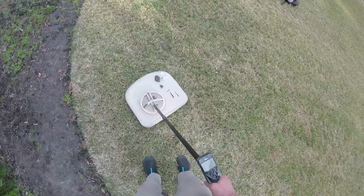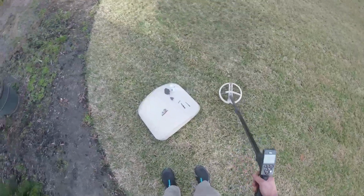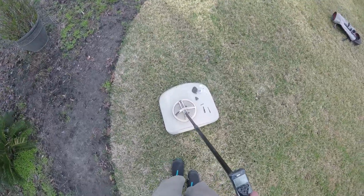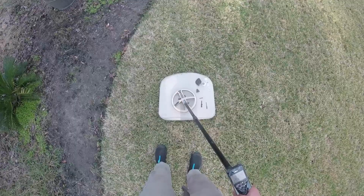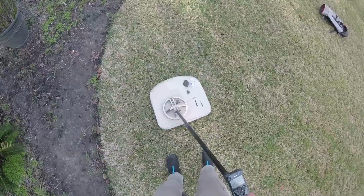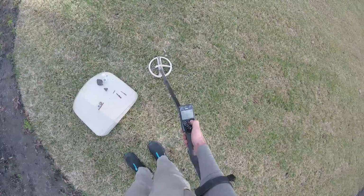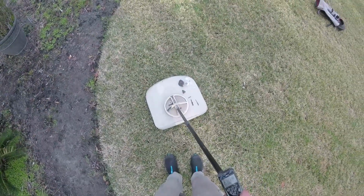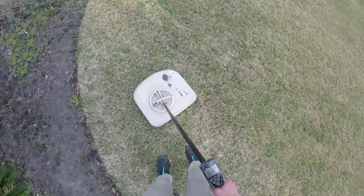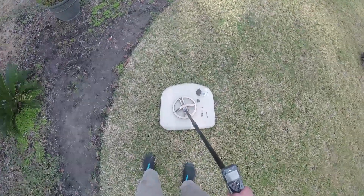Missing it. Let's see if this actually goes. 26 gets better. Oh yeah, smacking it. At the edge it doesn't do it, just in the middle of the coil, or right above the middle. And that 54, not really. Still, I guess, consider like a mid to high conductor on that.